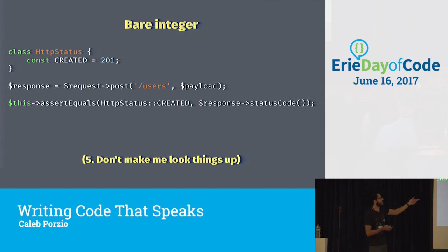So now when I read this code, I say assert equals, this is status code. Make sure the status code equals created. It says what it does. Make sure that a thing gets created. Otherwise, 201 just leaves me hanging.